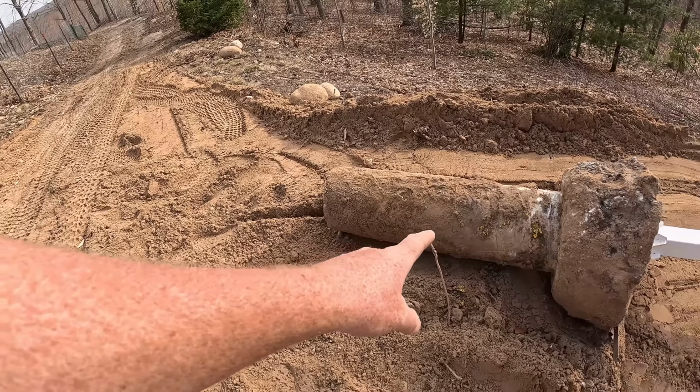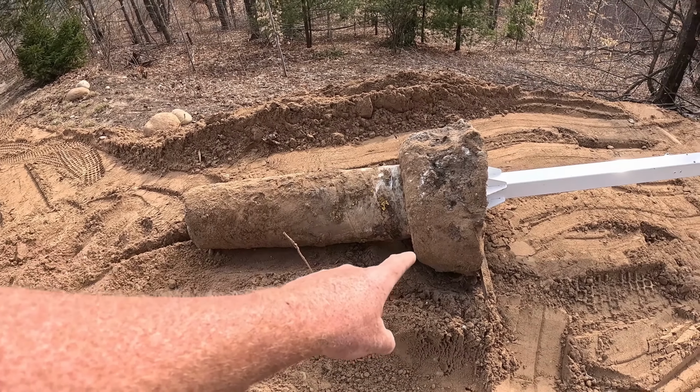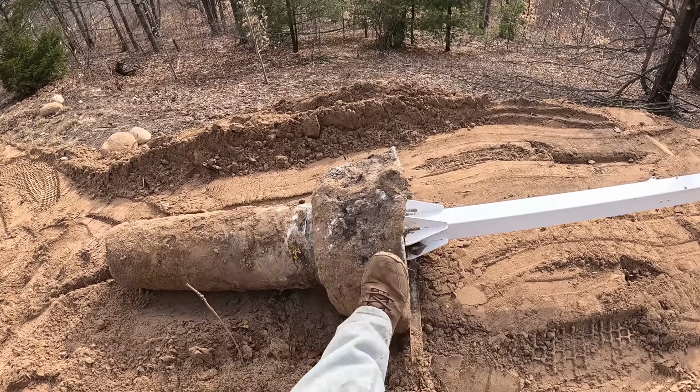There's our sonotube concrete post. Then we got a big old pad of concrete at the top. So that's sturdy like a rock.